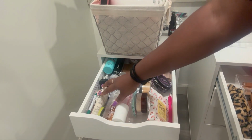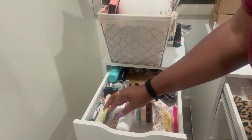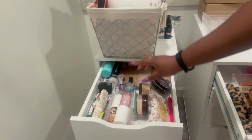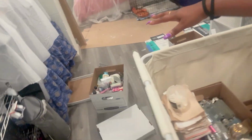These are things that I need to be able to access when I'm sitting at my vanity. Sometimes I'm writing, so I need a pen, or I need lotion because my hands are dry, or I need to open something, so I need scissors, or I'm charging my phone, so I need cable cords, setting spray, and highlighter. So that is what we've done so far. Not much, if I'm being honest, compared to what is left between all these different boxes. Still a lot to be done.